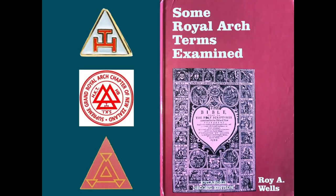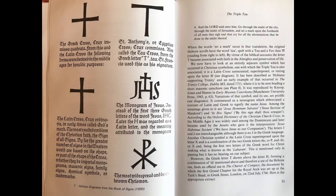But it is unquestionably what is now Royal Arch, and we can tell this by following the symbols. So there you can see on the left the triple tower. If you look at the one in the middle, you've got your 3 triangles. This is a New Zealand branch of Royal Arch Freemasonry. Your 3 triangles and the so-called hidden fourth, if you like, the fourth drawn in by accident in the centre, and then just below it the triple tower. On the right, I've put a copy of a book, Some Royal Arch Terms Examined, and straight away you can see the Tau cross, the IHS, that's In Hoc Signo, the triple Tau, and the Cairo symbol, which we used to find where Edward de Vere was buried.